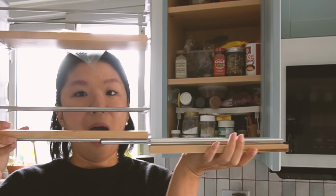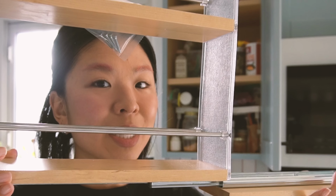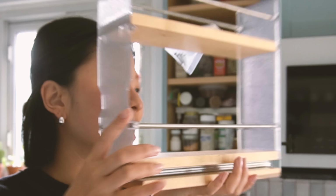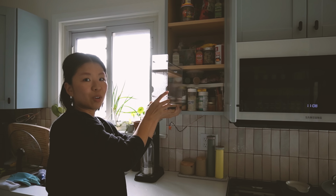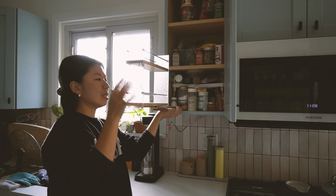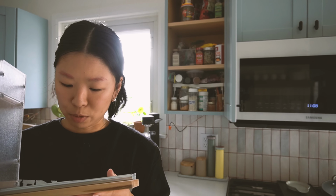Now these spice racks are on drawer slides. How cool! So then, when I need to access my spices, I just go, whoop, what's over there? Bloop, bloop, bloop. So these I'm very excited to install. And they're very easy to install. Only takes a couple of screws.